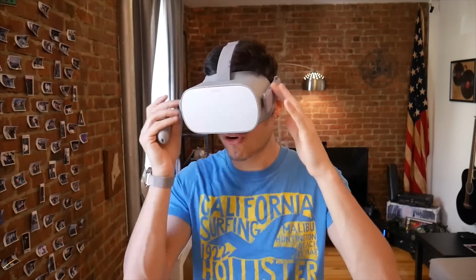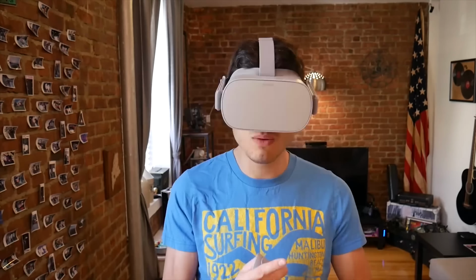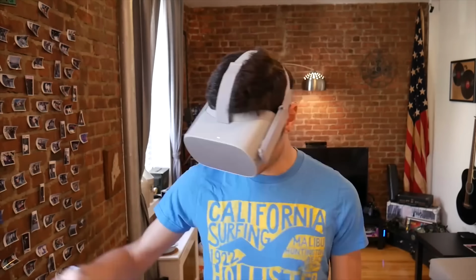Also, another thing that I can suggest, if you have a friend with the Oculus Go, or if you have an Oculus Go, well, if that works for you, the Oculus Rift S will work for you as well. So no problem with that.